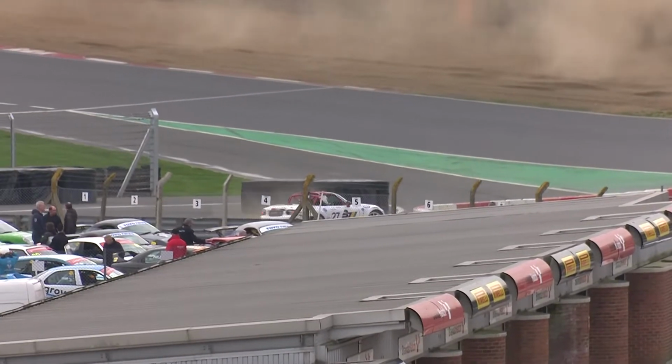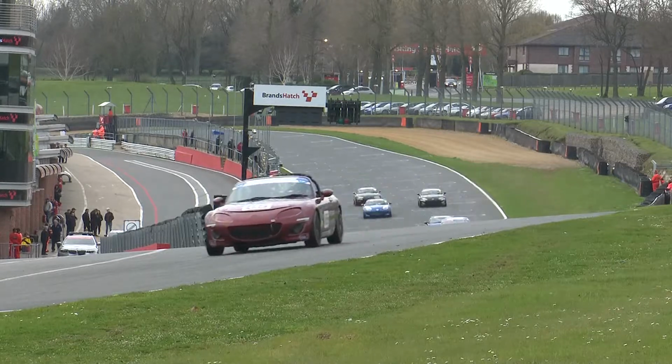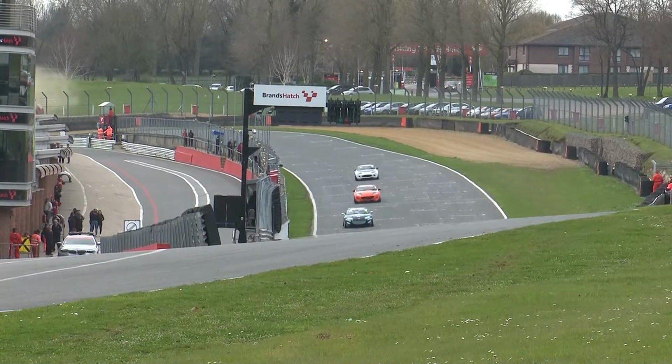Oh, Jim Hart is off. Wow, that was close. Jim Hart spins into the pit lane. I don't think I've ever seen that before, and well, that was a mammoth moment, and how no one collected him I will never know, but Jim Hart with an enormous spin at the final corner.